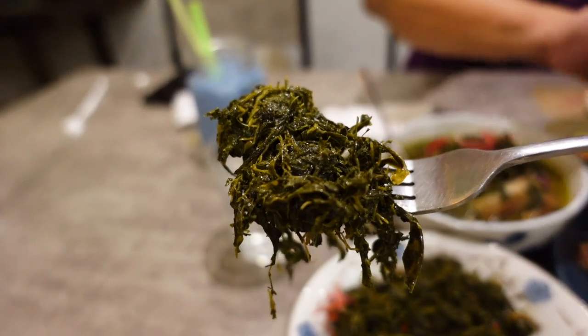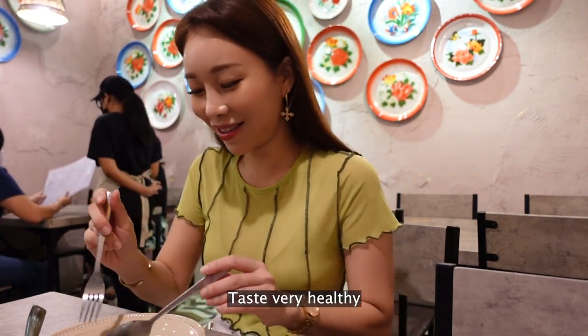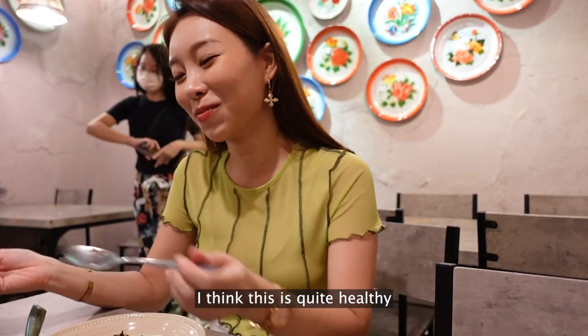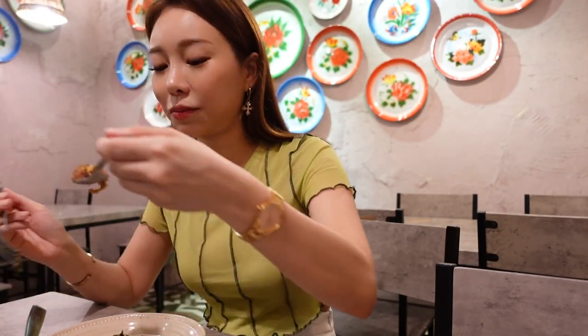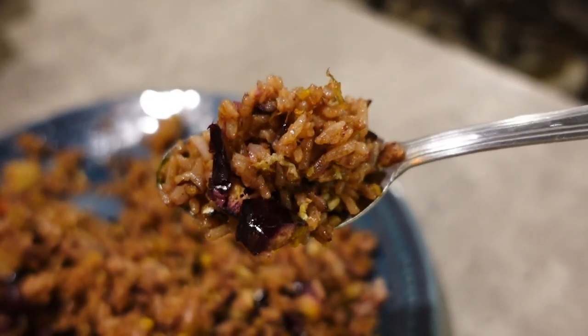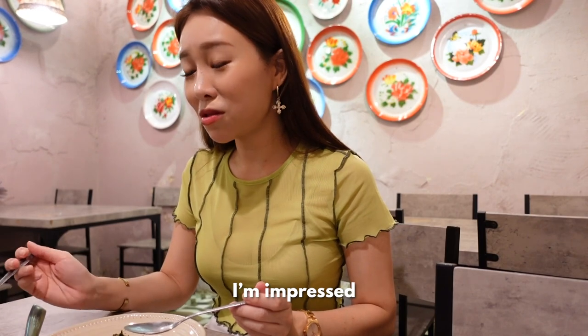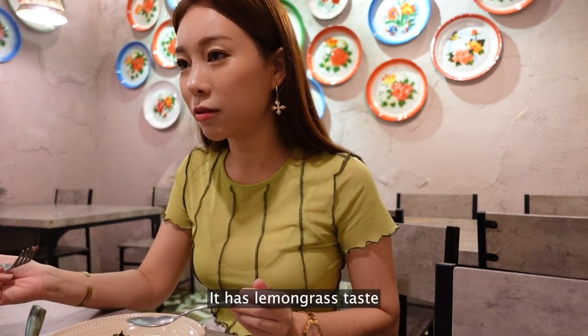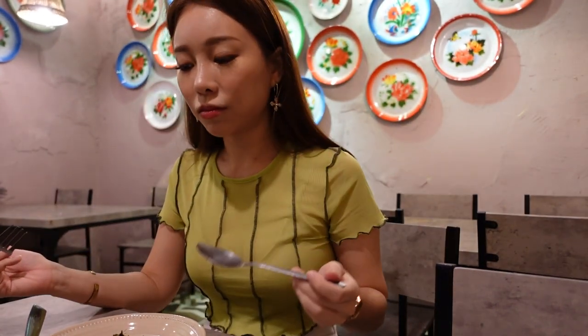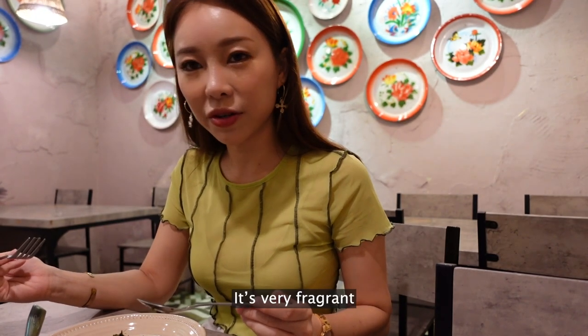Okay, I'm going to try the daun empasa, the tapioca leaf. It's very healthy. After all the Chinese New Year food, I think this is quite healthy. Yeah, it's good. I'm going to try the fried rice. This is good, yeah. Check it out. It has a lemongrass taste. I'm going to try the dabai fruit. It's very fragrant.